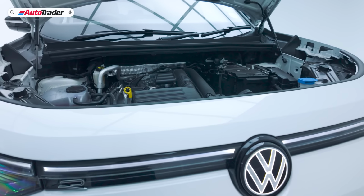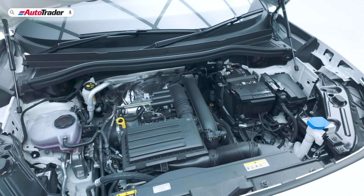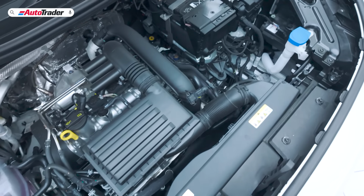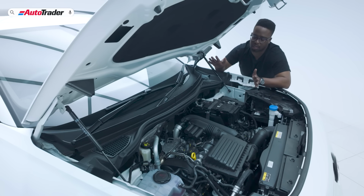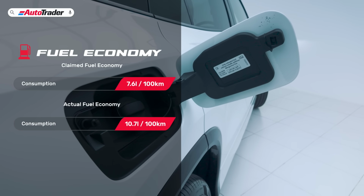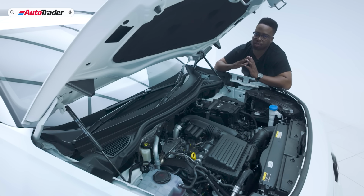Now, after driving it around for a bit and loading the car with guinea pigs, I have to say it is the opposite. This is such a well-calibrated powertrain, and it didn't feel like it was really struggling at any point. It's gentle, it's not going to set the world on fire, but it does what it says on the tin. However, it is pretty heavy on juice. I'm getting at least 10.7 liters per 100 Ks as of recording this right now, and yeah, that is quite on the heavier end.